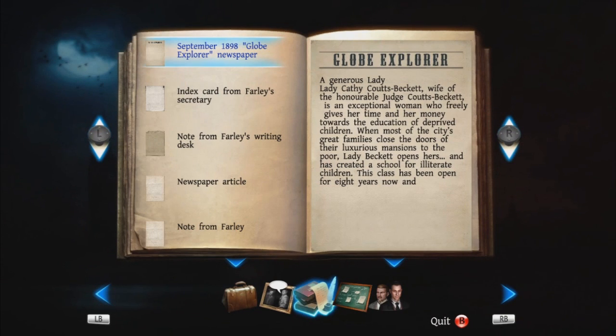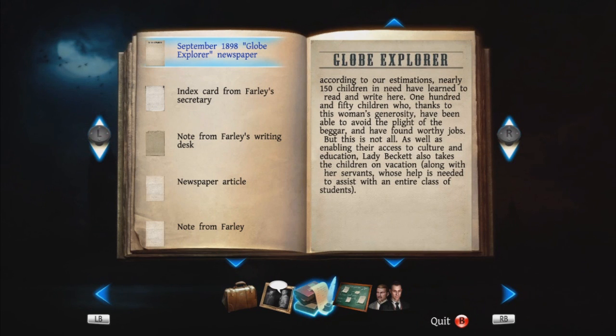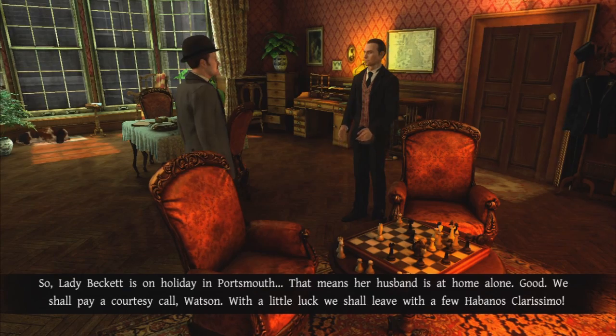Okay, Globe Explorer. God damn. If Globe Explorer is an actual real-world newspaper currently in press, then they must be paying some good money to the creators of this game, because they're making a fair amount of publicity.